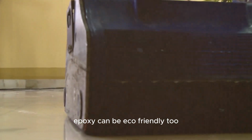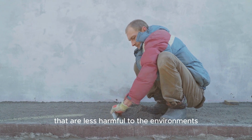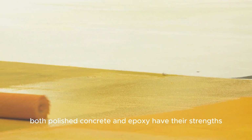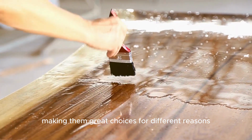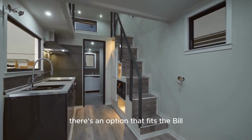Epoxy can be eco-friendly too, depending on the type you choose. Some epoxies are made with organic resins that are less harmful to the environment. But not all epoxies are created equal, so it's best to check if you're getting the eco-friendly kind. Both polished concrete and epoxy have their strengths, making them great choices for different reasons. Whether you're looking for durability, safety, or environmental benefits, there's an option that fits the bill.